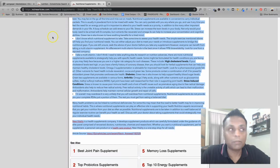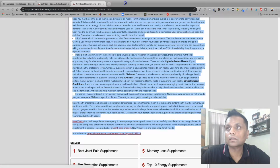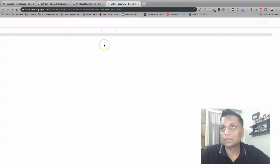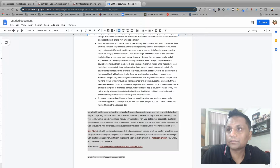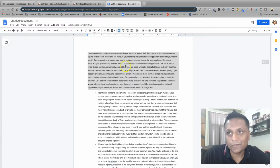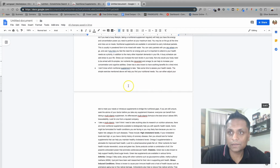And now we will copy this article into a Word document. So let me just open one new blank document in Google. Now we will just paste that article over here. Okay, so now we have got the article. We need to make sure that the formatting is done correctly. So make sure that you've got the right formatting. And after you have done the right formatting, just make sure that all the paragraphs are divided, the headlines are bold, you can choose different colors.